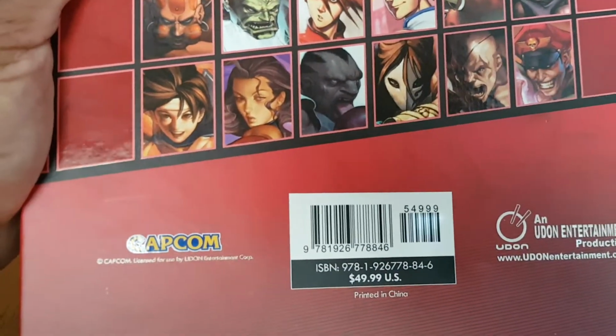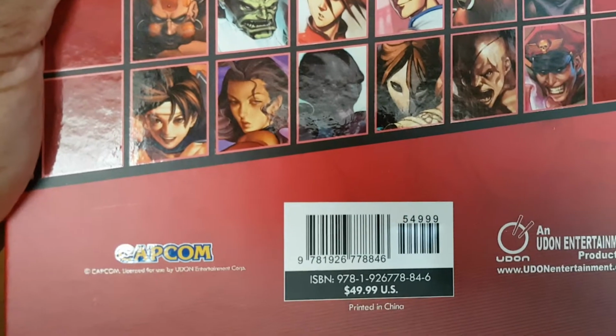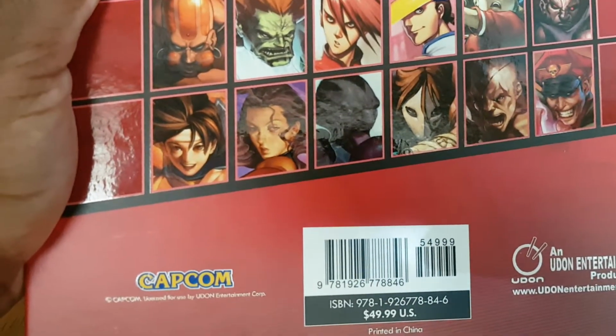And then the price here, it runs for $50 US. If you go to your comic store, maybe you could get it for that price. They could order it in, or if you order through Amazon, it's probably about $50. So it's good if you're a big Street Fighter fan. I suggest these books. They're just great.